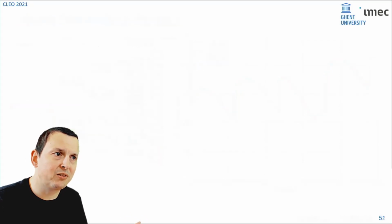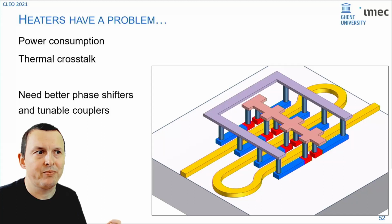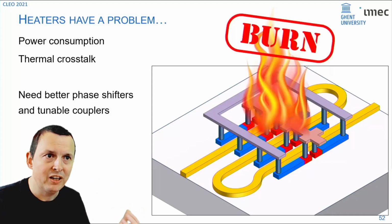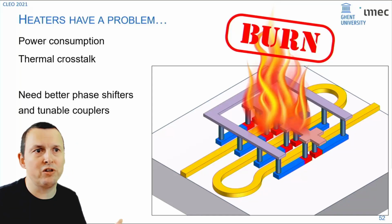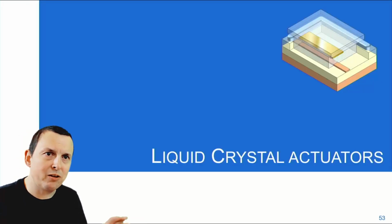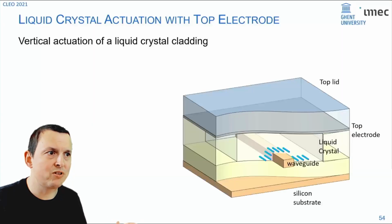Now, heaters, while they're very easy to implement, do have a problem. I mean, they still consume power. So they make your chip hot and they can cause thermal crosstalk. So that's why we're also looking towards alternatives. And one of those is liquid crystals. Now, we've been dabbling with liquid crystals on silicon photonics for 20 years with some nice results.